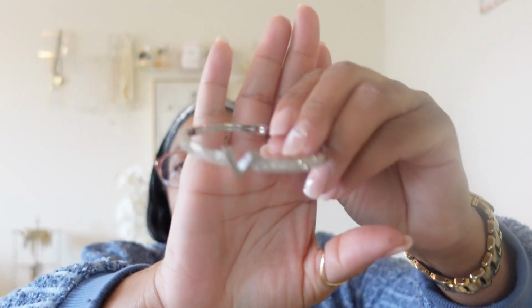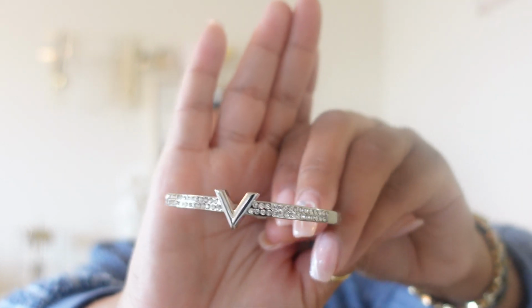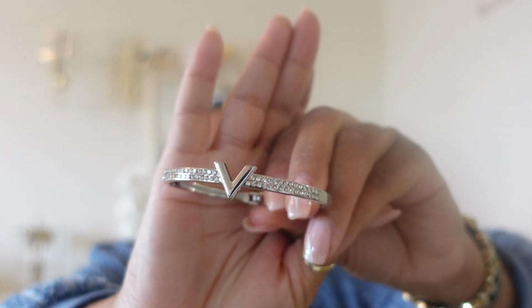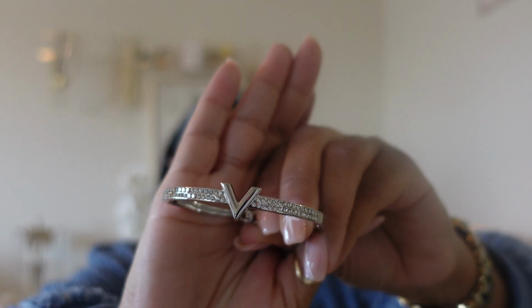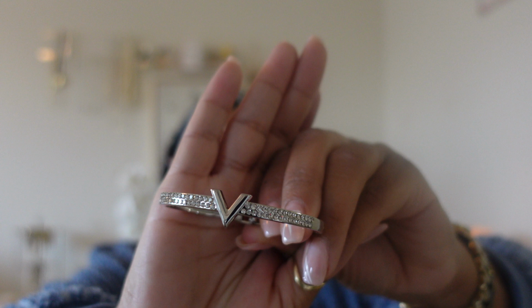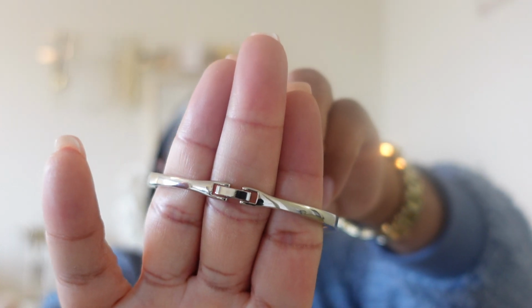Then I have one silver piece that is Louis Vuitton inspired. TEMU has a lot of Louis Vuitton inspired pieces. A lot. The same with Gucci and Versace. And here is the back. I want to make sure it focuses. Or the little clasp.